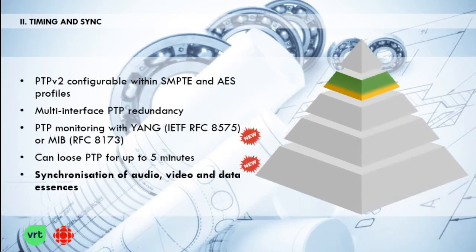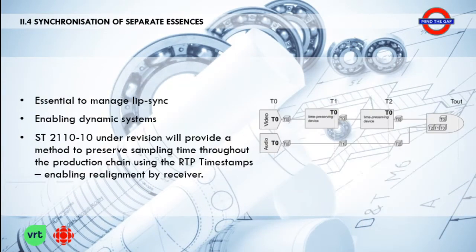On the next slide, you'll see that it's essential in a big system to manage lip sync and other inter-essence synchronization. This is necessary to achieve the goal of dynamic and agile systems, to be able to change a system and easily retime that system according to the changes.